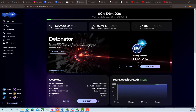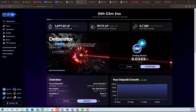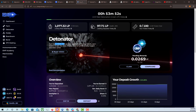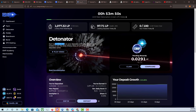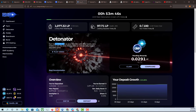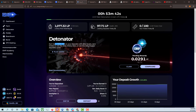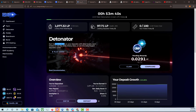But this is a great way to earn 365% ROI on your deposits and beats most things out there. But understand, like, there's obviously a risk. There's never been an exploit with EMP.money. I have pure confidence, which is why I put my money where my mouth is. You decide what it is that you want to do based off of this information. I'll continue to update you guys, but I appreciate you for watching this video.